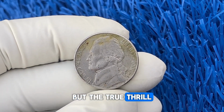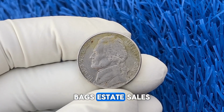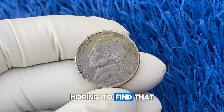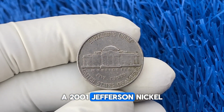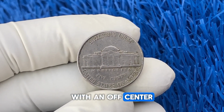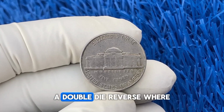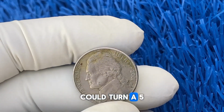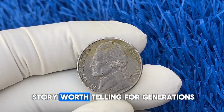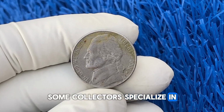But the true thrill comes from the hunt. Collectors scour coin rolls, bags, and estate sales, hoping to find that one misstrike that slipped through the cracks. A 2001 Jefferson nickel with an off-center strike could sell for hundreds, depending on the severity. A double die reverse, where the columns of Monticello appear doubled, could turn a 5-cent coin into a story worth telling.